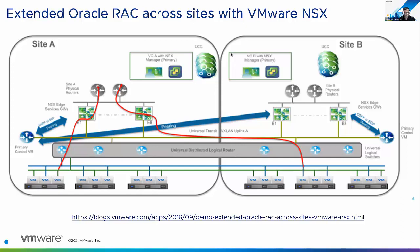adjacency. And with extended Oracle RAC, as we know, both storage and network virtualization need to be deployed to provide high availability, workload mobility, workload balancing, and effective site maintenance between sites. So NSX supports multi-data center deployment to allow layer two adjacency in software. To put it in simple words, stretching the network to allow VMs to utilize the same subnets in multiple sites.